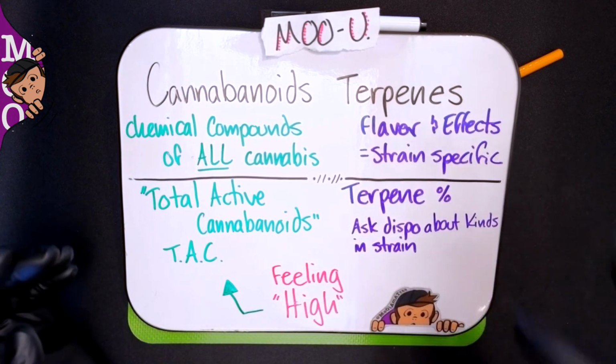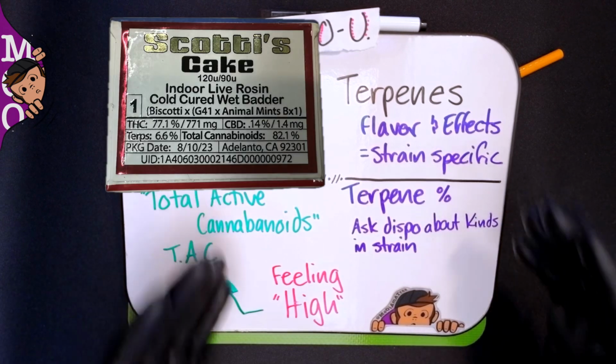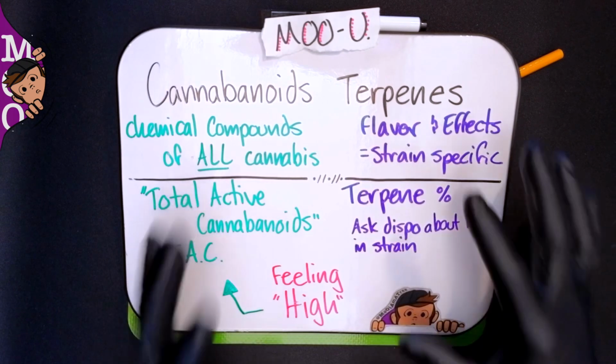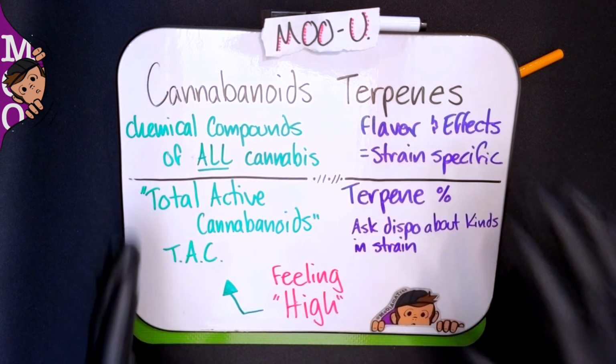And you should always be able to ask the dispensary for the info charts on the brands that they provide, because all those licensing and batch information numbers on the side of your containers house all of that information for what terpenes, how much cannabinoids, and all of that other really good information.